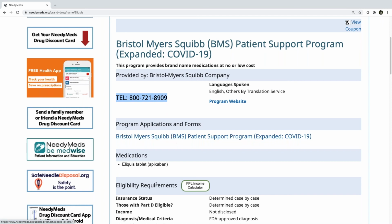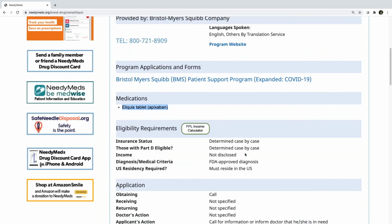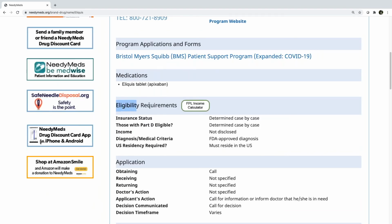Under that is the medication section, where you will find all the medications that are covered by this prescription assistance program. And of course, each program, very importantly, has an eligibility requirement section. And as I stated earlier, although eligibility will vary from program to program, it is almost always based on 3 factors: insurance status or coverage, residency, and the person's income.